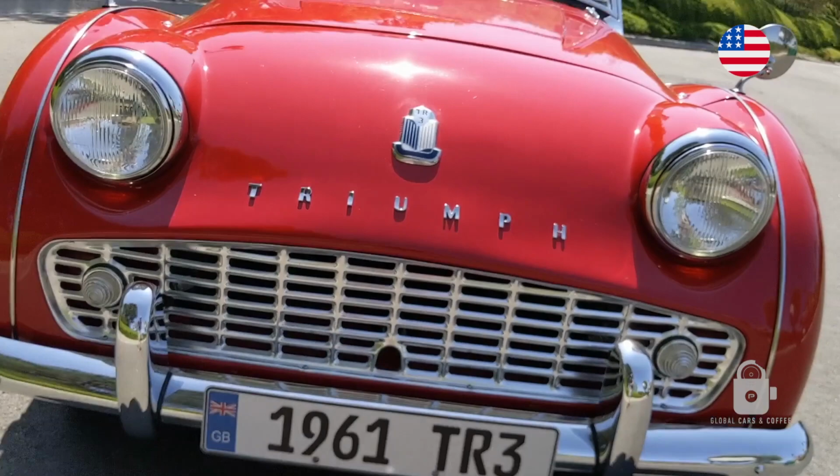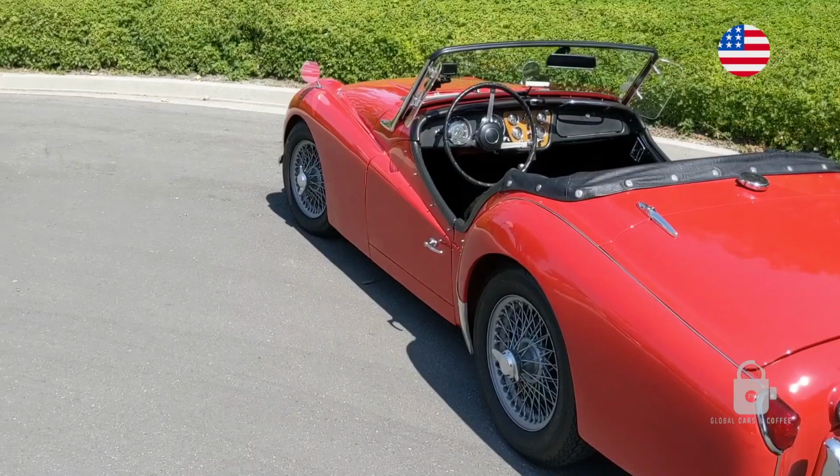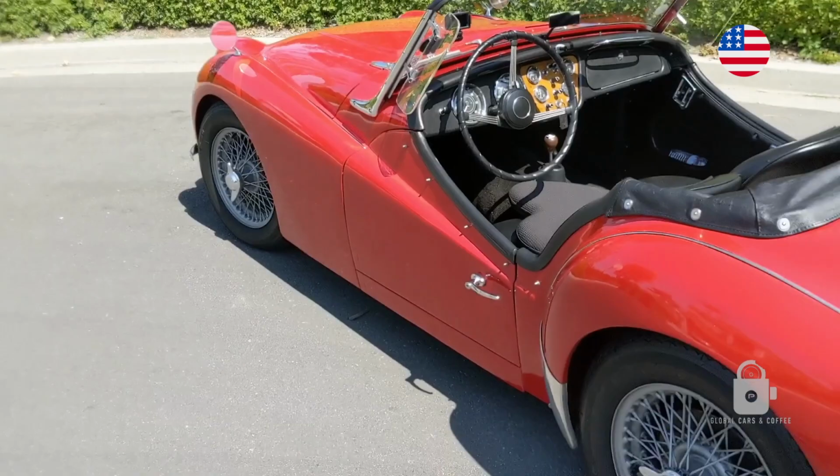Obviously, a 1961 TR3, made by Triumph, Coventry, England. Built in May of 1960, registered in 1961. Thanks for having me on Petersen's Cars and Coffee, and don't forget to vote, right?